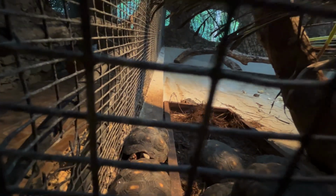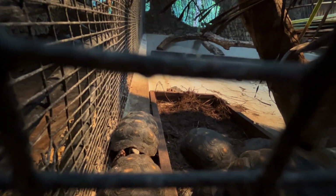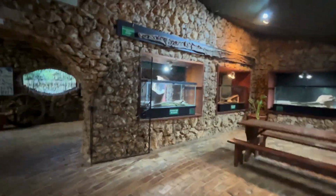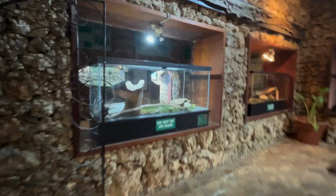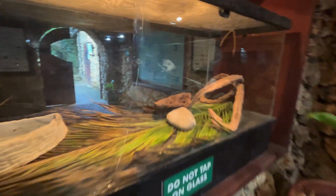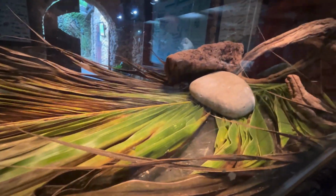Oh, little baby tortoises, you guys. Oh, they're so cute. Try to get in there so you guys can see them. There's a whole bunch of them. These are in glass. I wonder what these are. Oh, a snake. Looks like it has some skin in its little pond area it just shed. Let's see. I think this is another snake. Yeah, it's under that rock.